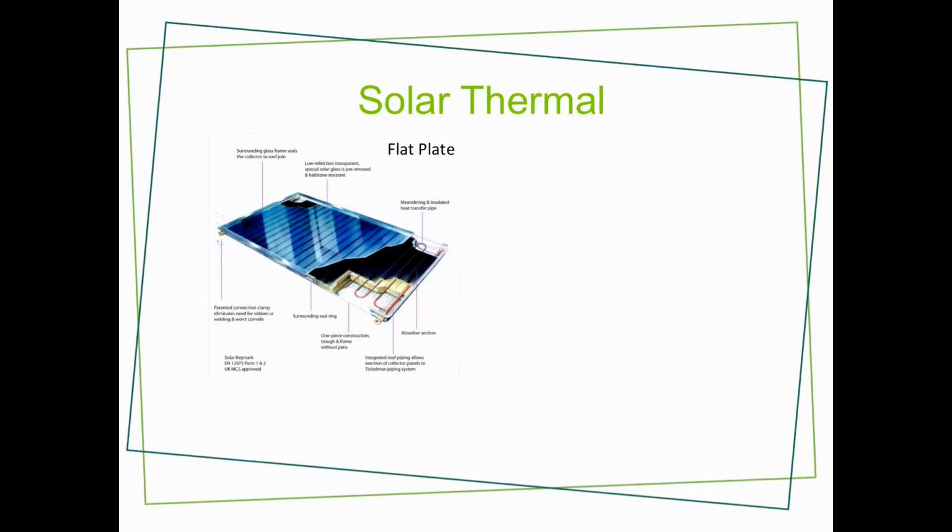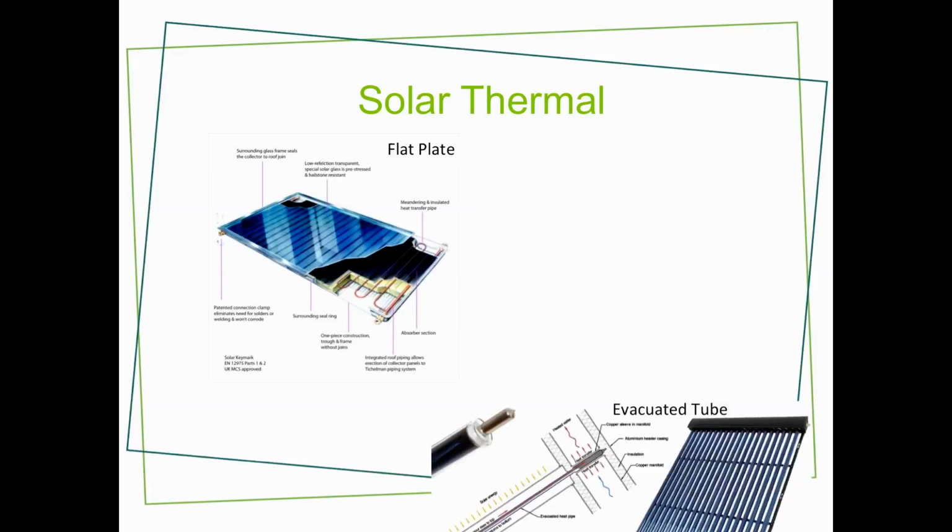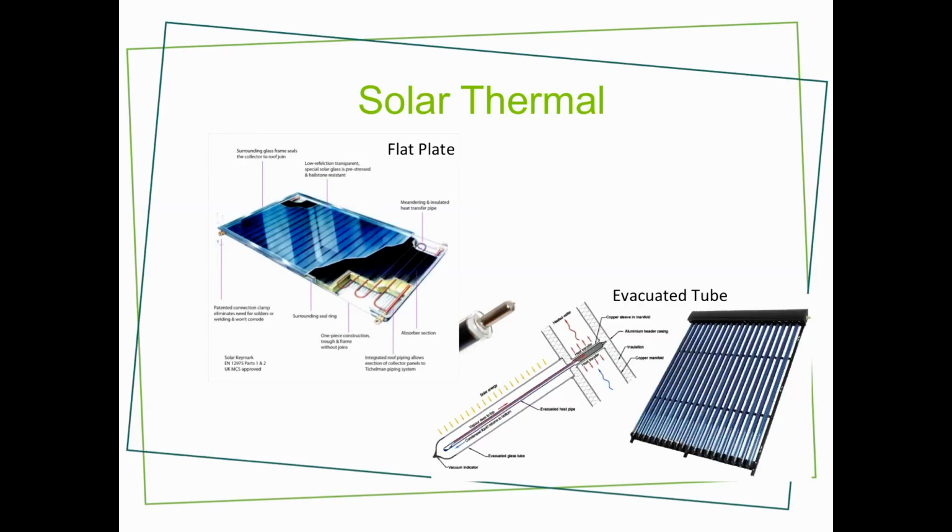There are two types of solar thermal panel. This is your standard, cheaper version. It's a copper pipe running along a layer of insulation. It's painted black to absorb as much radiation as possible. It's pretty basic. And then you get onto evacuated tubes, which are a bit more expensive, but a bit more efficient as well at capturing the sun's radiation.